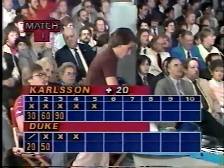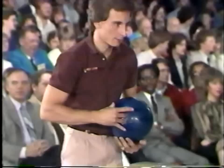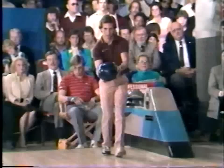Norm Duke, fingertip grip. Bowled in league until starting the tour in 1981 and 82. His league average, he told me, was 232. That's a good start to come out on the tour with. But he's matured since then.